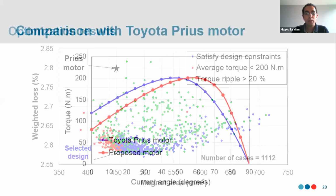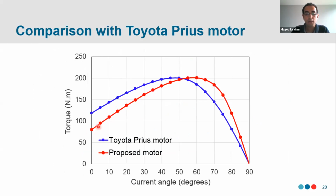And this is a comparison between the torque of the layered motor compared to the Prius motor. Both of them have similar maximum torque, but you can see that the layered motor has relatively different operating characteristics, especially at high current angles. The layered motor tends to give higher torque. This is mainly because it has higher reluctance torque compared to the Prius motor because of the low leakage flux. So it operates closer to a synchronous reluctance motor compared to a permanent magnet motor. And this can give great advantages at high speed operation where high current angles are usually utilized.